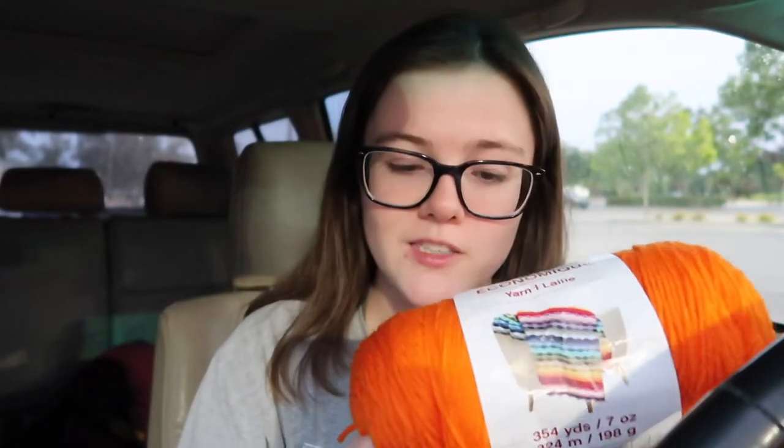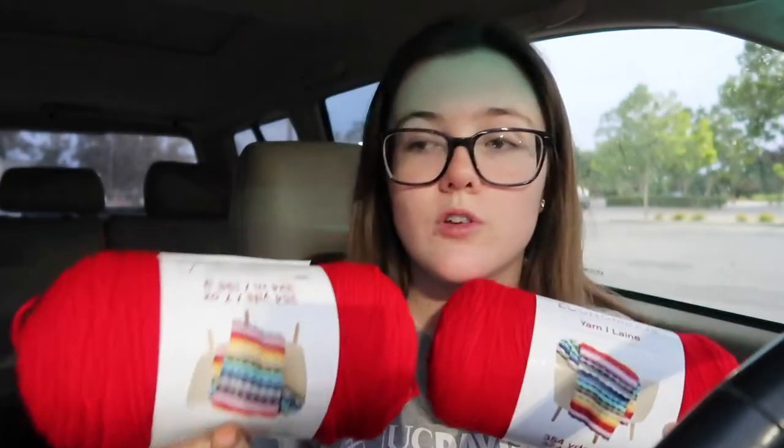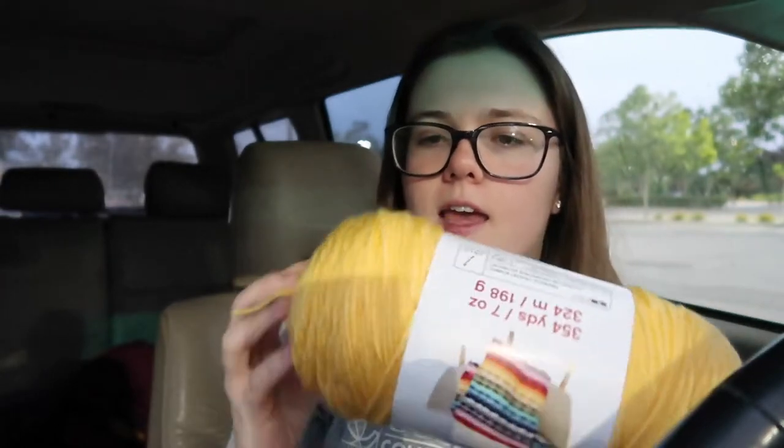The orange, the green, the most generic shades of all these colors. Two reds because I know I need more red. And then lastly, I got a yellow. That's all I got. With tax, it came out to be $31.12, which is a whole lot better than the nearly $2,000 one that Harry Styles wears. Price-wise, we're winning.